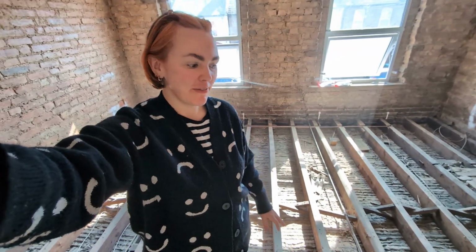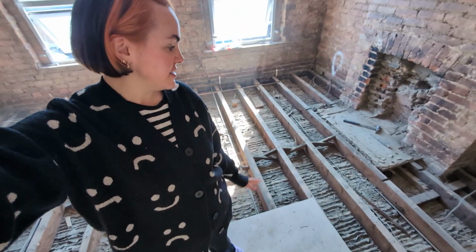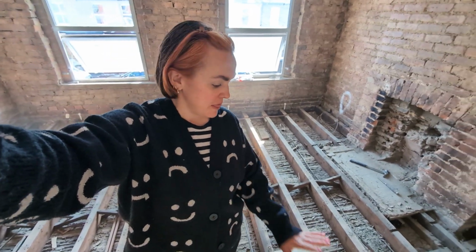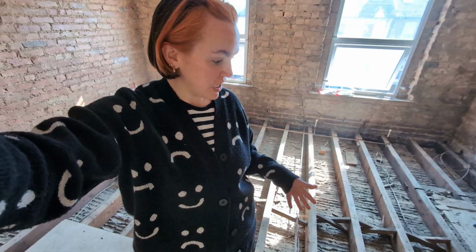Huge progress. They've only been here like an hour or two maybe, and they've already got all the floorboards up in here. And you can see, I'll turn the camera around in a minute, all the original joists, the pipe work, the lath and plaster ceiling below, the hearth. It's looking all right actually. It's all in good nick.